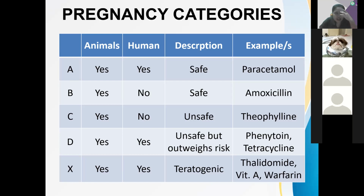Pero pag X na yun na siya, meaning complete ang studies ha, both animals and human, pero both studies or tanan klaseng studies nag-ingon na dili jud siya safe kay teratogenic siya, automatic mag-X na iyahang pregnancy category. So na-include din si thalidomide, na wala na gid siya ginagamit karon kay it can cause deformities sa limbs. Okay? As well as warfarin and even vitamin A. Vitamin A is actually category X.